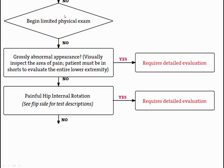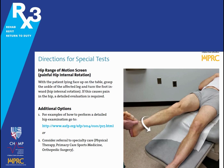Begin our physical exam. On exam, was it normal in appearance? Well, yes, it was. So we'll go down here. And does he have painful hip rotation? Yes, he does have painful hip rotation, as a matter of fact. Well, then we need to look over here. This requires a detailed evaluation. We can't go down to this last box because this guy has painful hip internal rotation. Now, as part of our detailed evaluation, we'll just say that we order a really fancy test, like a hip x-ray. Oh, how fancy can we be? Well, first we're going to talk about internal rotation.